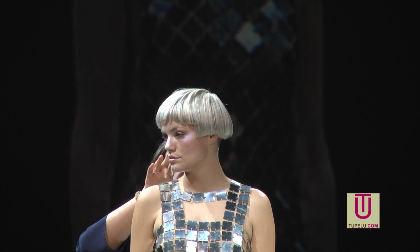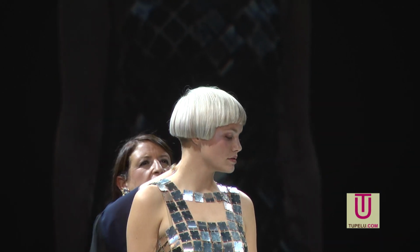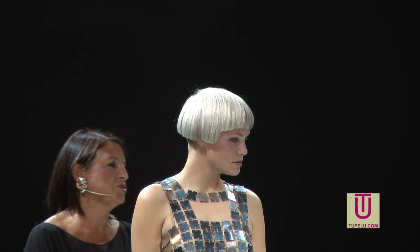And actually with Chloe's hair, we've done a slightly darker shade on the underneath, then working with a more lilac shade through the middle, and then keeping this clean crystal blonde through the top.